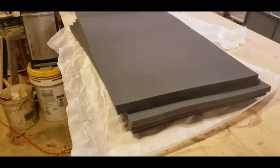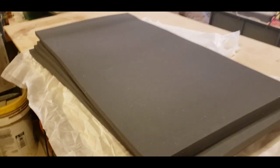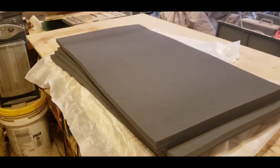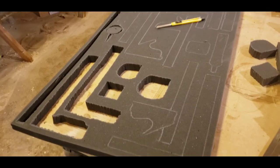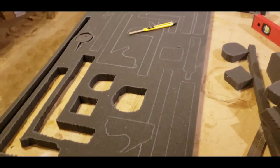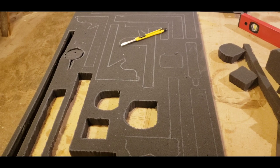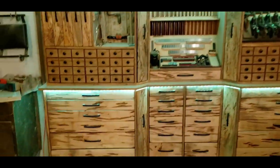It's soft, but the surface on it is smooth, yet kind of tacky, so it keeps stuff from sliding around. Here I'm cutting some of my squares and stuff out, and we'll walk you through the tool cabinet here.